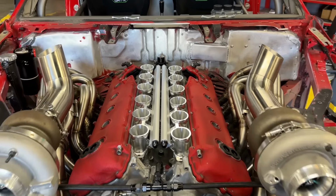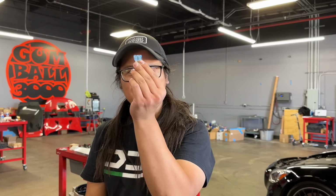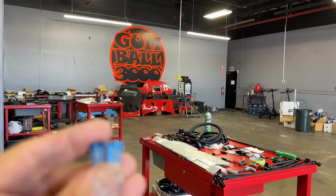So I got the intake manifold, well, part of the intake manifold off of the F12 right now. It looks like I found something. Oh, we got a blown fuse? Oh, that doesn't help. Yeah, but let's see if we can focus in on that guy.